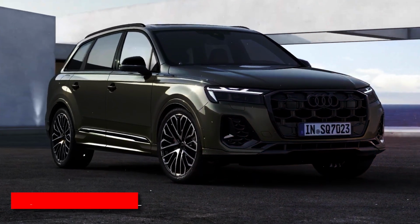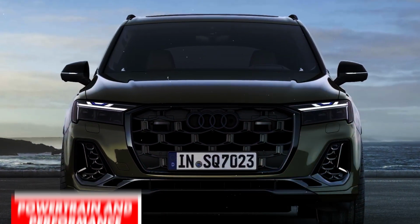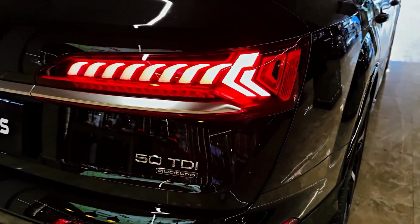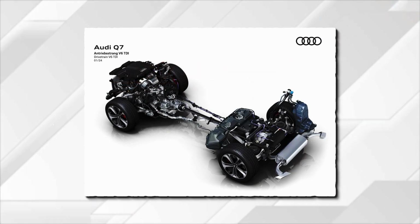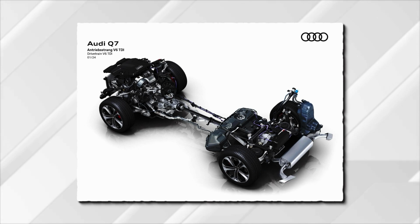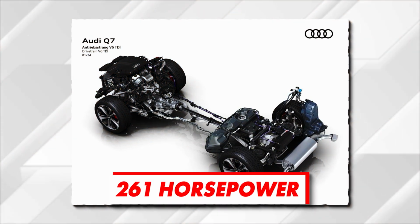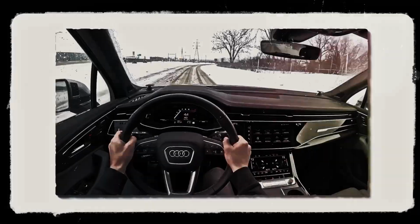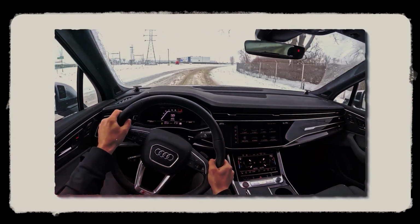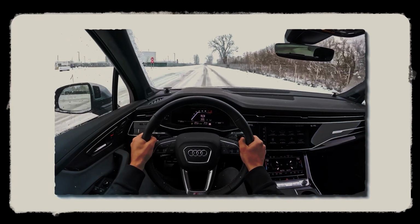As mentioned, the mechanical aspect of the next year's model brings no significant changes, so standard versions of this three-row crossover are about to remain the same. Base versions continue with the 2.0-liter Turbo 4, which comes coupled with a 12-volt mild hybrid setup and delivers quite a decent 261 horsepower. It's not the most refined setup around, but it offers pretty good driving dynamics and overall performance, though it's not the most efficient one.